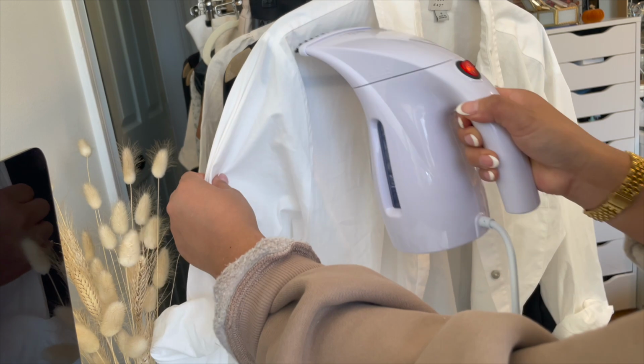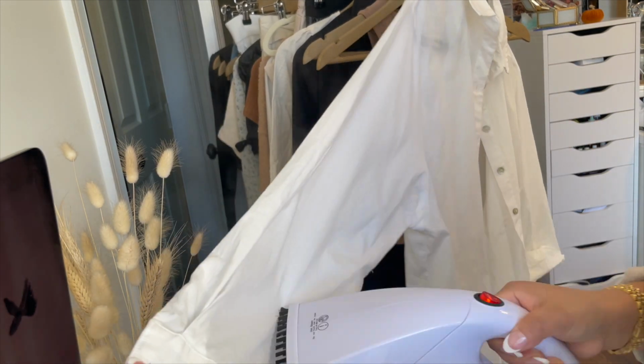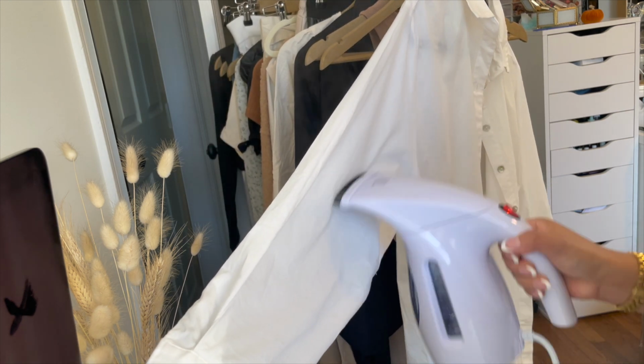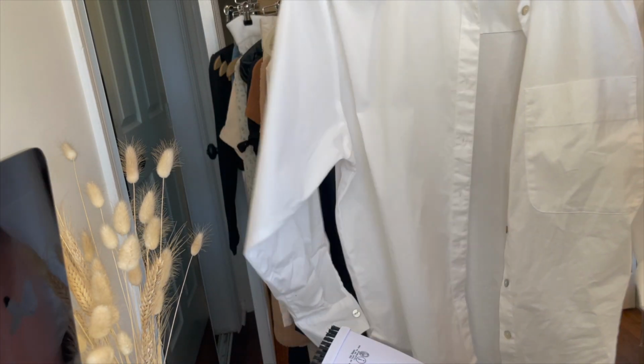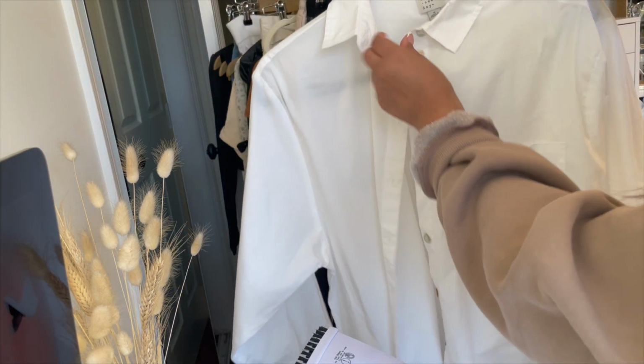It's portable too, so you can take it with you anywhere around the house. If you need to go downstairs by your laundry and steam some of your laundry, you can do that. I'm sure you can also take this on vacation if you're planning on going somewhere. So I'm done pretty much steaming the shirt, but you can see it's wrinkle free on this side. So I'm just gonna finish the rest of it.